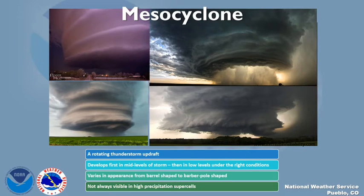And just to go over, I know we covered a little bit about the mesocyclone already, but it is a rotating thunderstorm updraft. Again, the main thing that makes a supercell. It develops actually first in the mid-levels of the storm, and then transfers to the low-level storm or expands to the low levels under the right conditions, and varies in how they look, from barrel shape to barber pole shape. You get those striations like in the bottom left, but these are not always visible in the higher precipitation supercells.